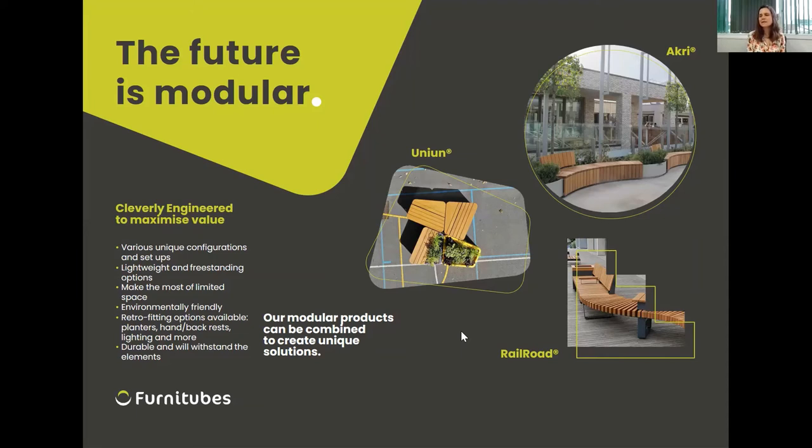And the durability and the ability to withstand the elements. The robustness of our designs is super important. They're not built for just the first year, they're built to really last, for decades. And that's super important with the products that we have.